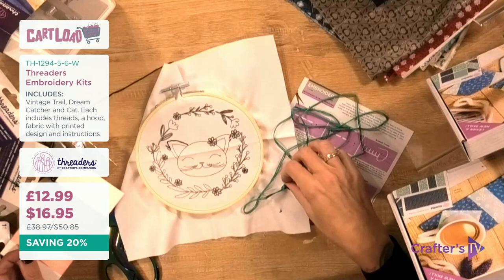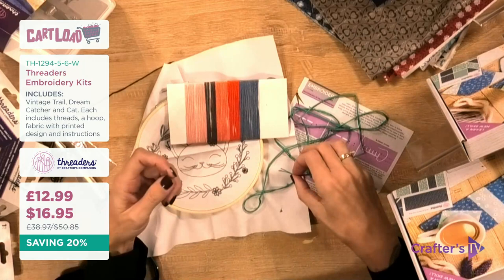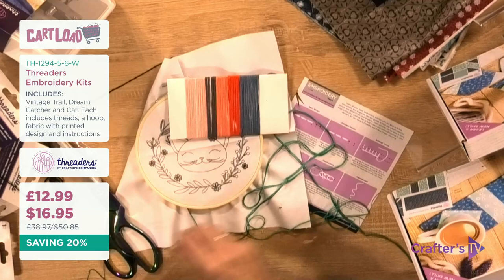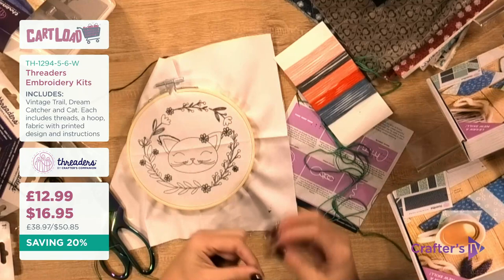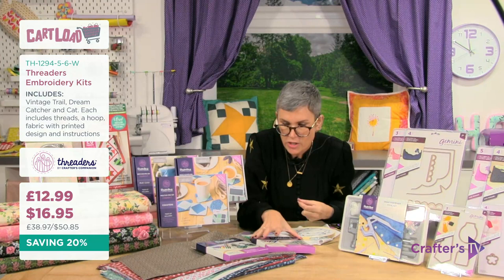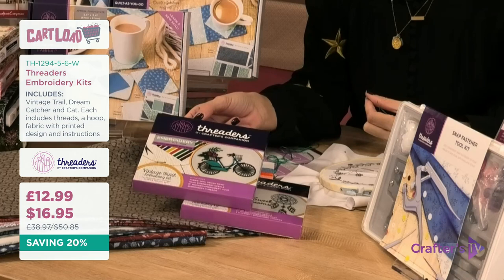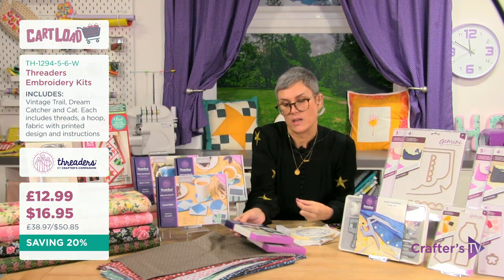And they've all got different threads in. So if you've got all of them, you could kind of mix and match as well, because there's no hard and fast rules about what goes where. So again, forearm length, snip your threads. So this would be a nice kit to do with kids, because they're nice modern designs. We've got the dream catcher as well, and the bike is probably a little bit more involved, I'd say, because you've got a lot more satin stitch, which is your filling in stitch.